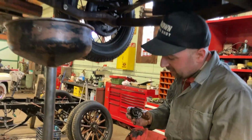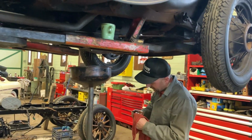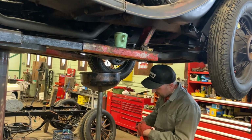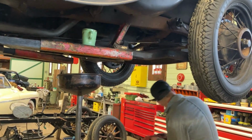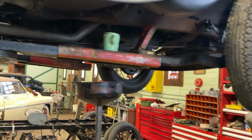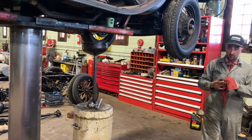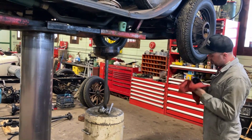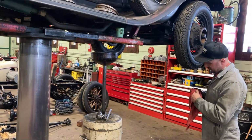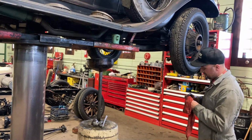I should mention that this car has a flathead V8 in it too, the later model one. Nothing on the old magnet here. Oh good, nice and clean. We're going to put straight 30 weight in it again. Yeah, and all these old engines like that dinosaur juice. Get a bit of zinc additive and it's good for another 2,000 miles.